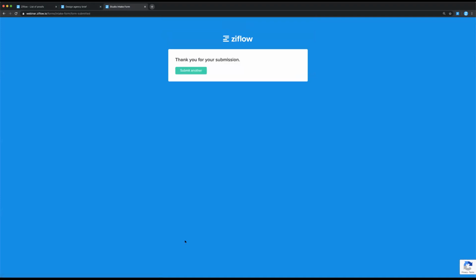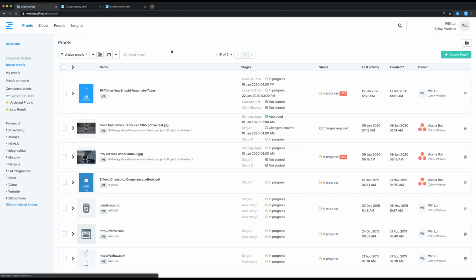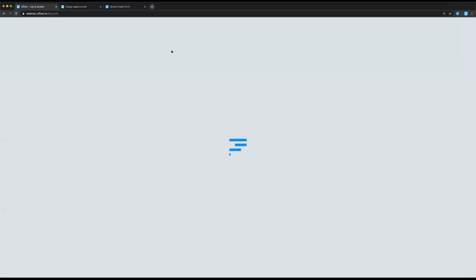Now what's going to happen in the background is this file is going to be automatically submitted into Ziflow for processing. So this eliminates the step of you sending the file to a project manager or a traffic controller from Studio. This automatically kicks off that proofing process. So if I was to very quickly toggle back into Ziflow, I can see that the video has started processing and is waiting for me there.